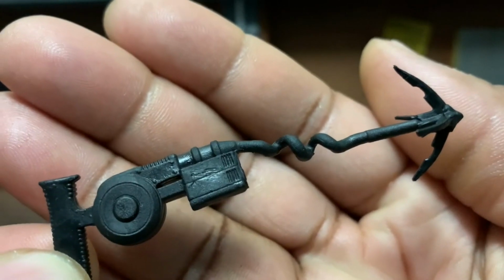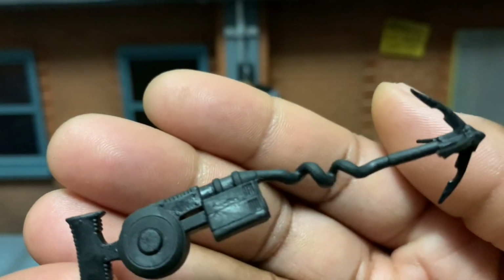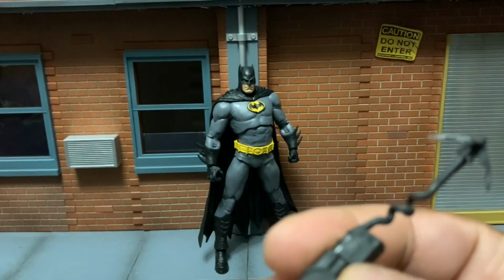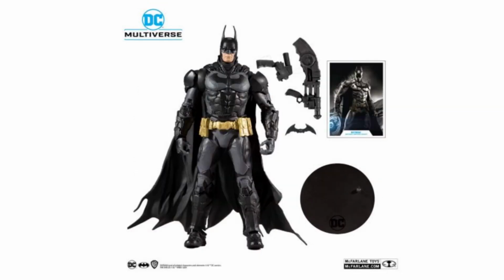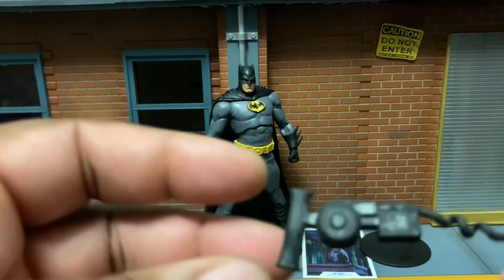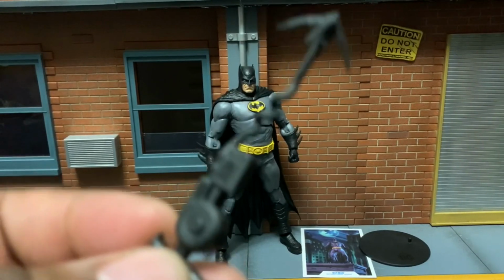I wish they would have given us maybe more gadgets with this Batman figure. I'm not sure exactly why we're not getting more stuff with our Batmans. The last Batman figures that we did receive gadgets with were the Arkham Asylum Batman figures. We had the two versions of the Arkham Asylum figures, which came with a number of accessories. But I'm not sure exactly why we're not getting accessories with our Batman figures. I feel like personally it should come with at least three: grapple device, a batarang, and maybe some other gadgets.